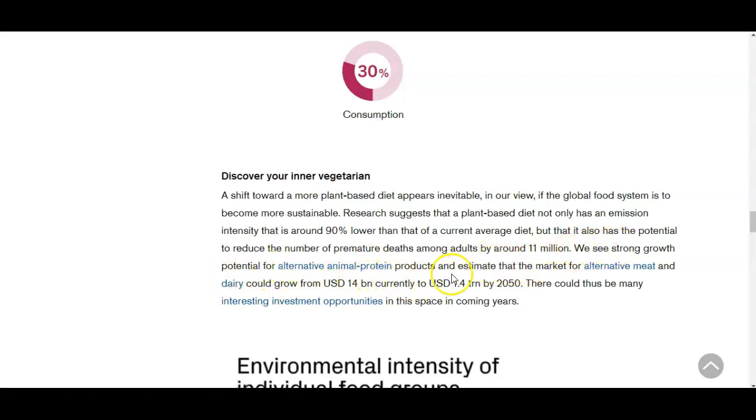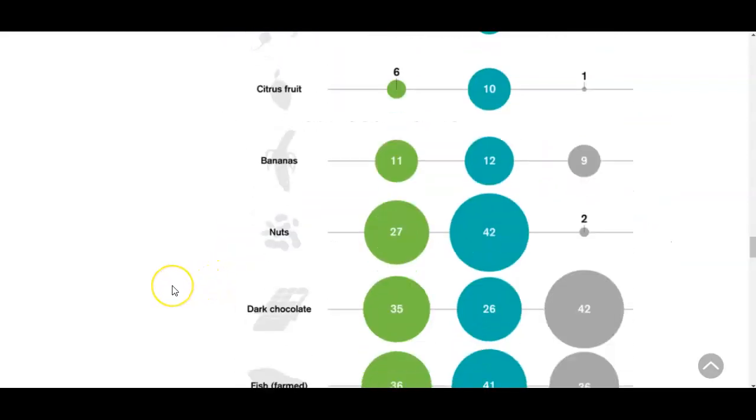So if we take a look here, they say that we see strong growth potential for alternative animal protein products and estimate that the market for alternative meat and dairy could grow from a current $14 billion to $1.4 trillion by 2050. So Credit Suisse thinks that this market is literally going to absolutely explode, more than 100x over the next 30 years or so. So that means that you're going to see a lot of people look for their protein, whether they're buying milk or dairy products or they're buying meat, and they're going to look for a lot of ways to get their protein needs.